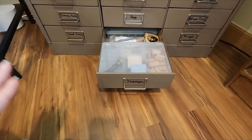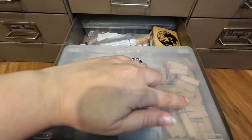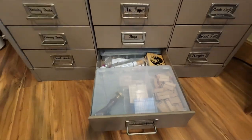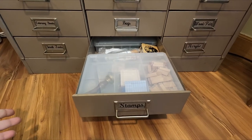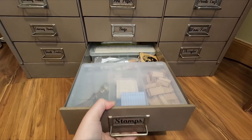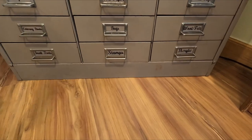And I just want to look at this. Look how absolutely perfect these all fit in here. I did not measure stuff like this. These drawers are just magic. Everything seems to fit in them for the most part. I have very few things that I cannot fit in these drawers, and they are extremely long, and it's amazing.